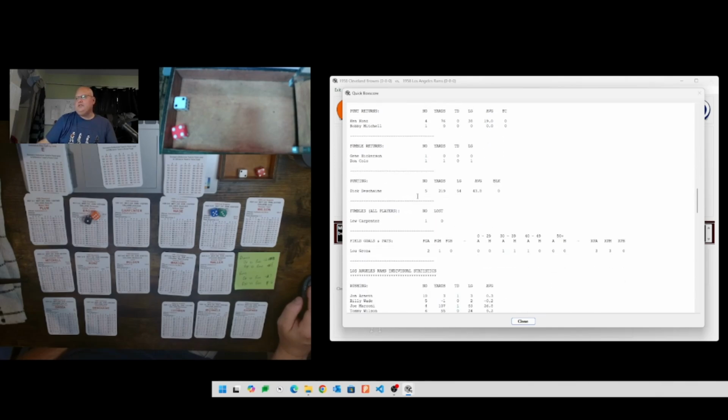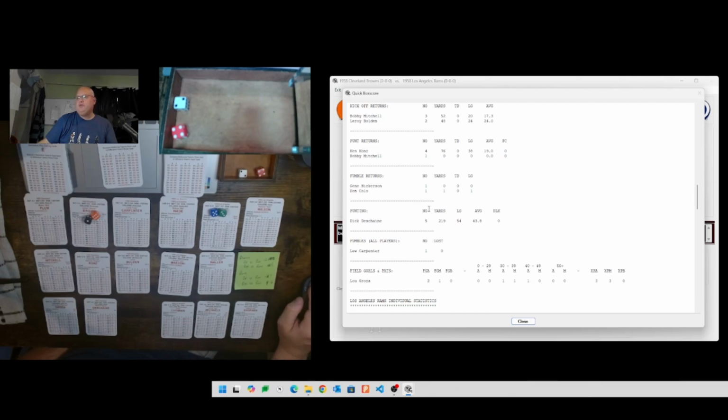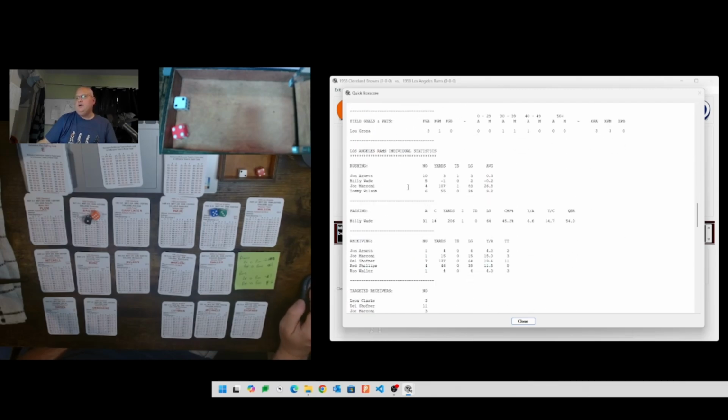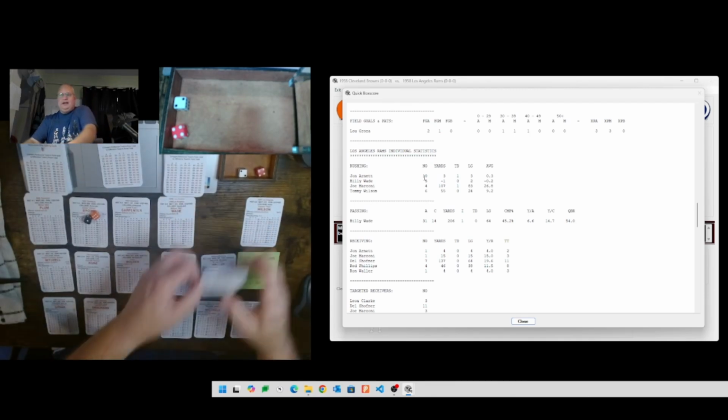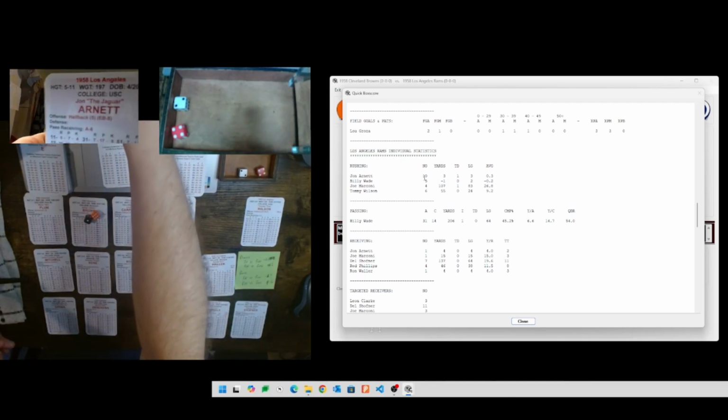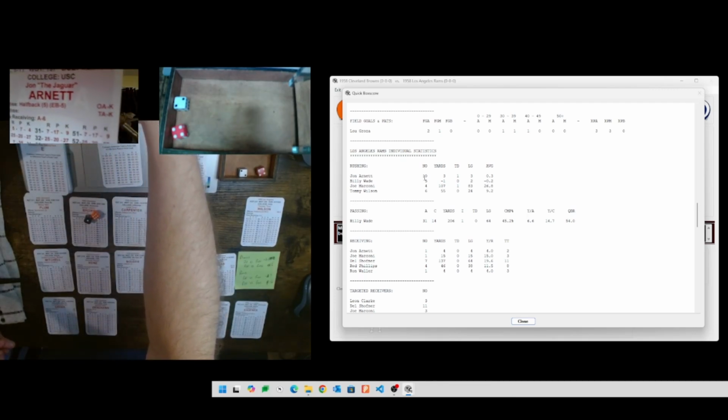Let's go to the other team here. Punting. Dick DeShane averaged 43.8. That's pretty good. Here we go. Arnett. Wow, Arnett, look at this card. I didn't think he was having a good game. John Arnett is a halfback 5.